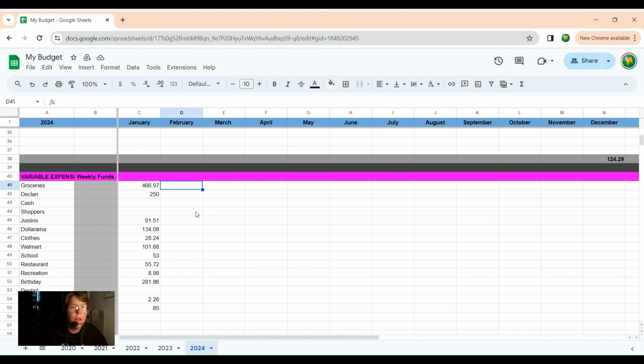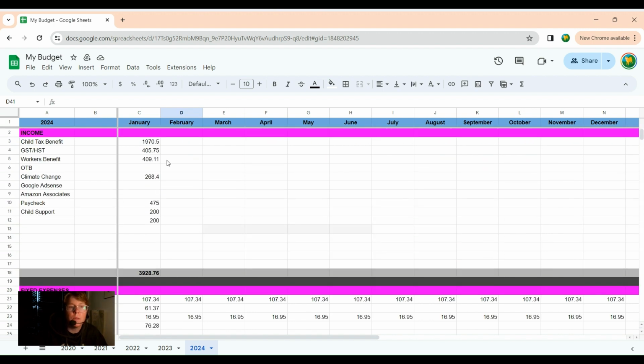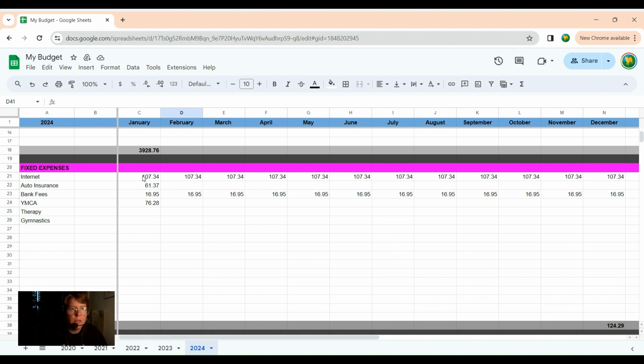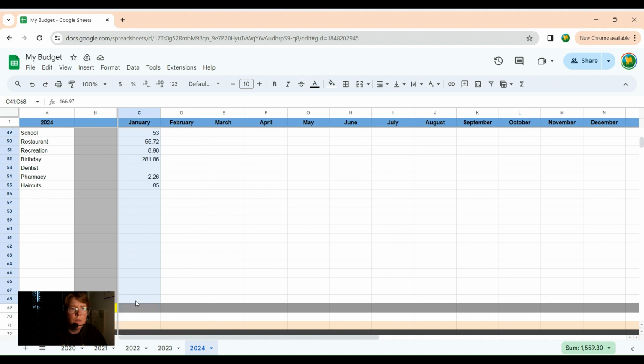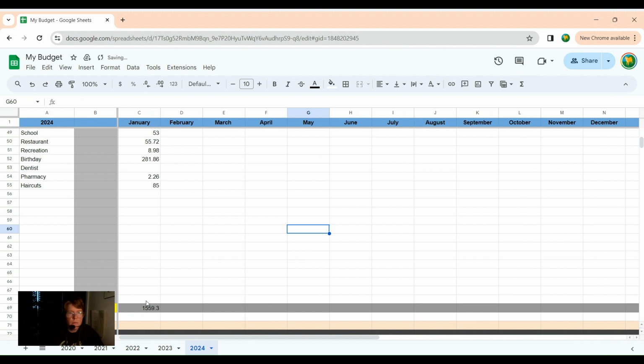Okay, so that is all my expenses. So now I'm going to add up the expenses in all these columns, because it is the end of the month, so it's time to add it up. So we already did income. Now fixed expenses. Again, you just start clicking from the number you want to the space before you want your total, and sum. And then variable expenses, and sum. And I'm going to bold it.